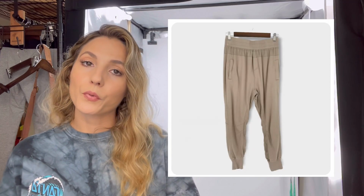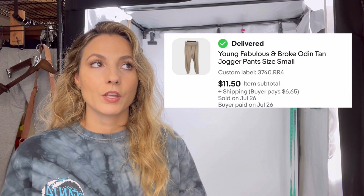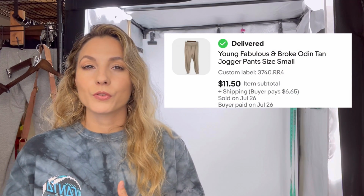Moving on to Wednesday, July 26th, I had 3 sales and 2 were from eBay and 1 was from Poshmark. The first item to sell for me on eBay were these Young, Fabulous, and Broke Odin beige joggers. This is definitely a brand that I will almost never pick up anymore. If it looks interesting or substantial, I will check comps, or maybe if it's really cheap, but generally this is a brand I pass on now.